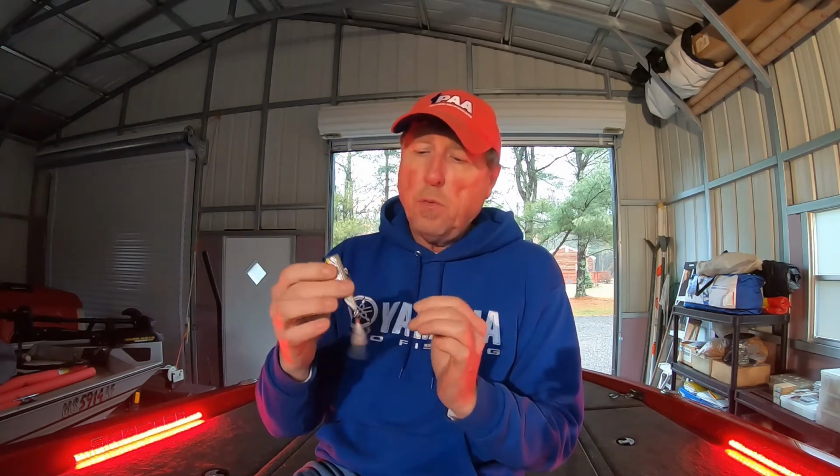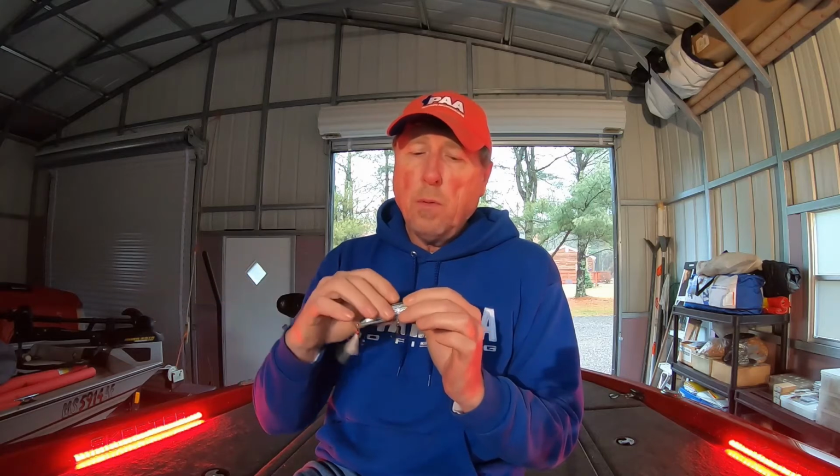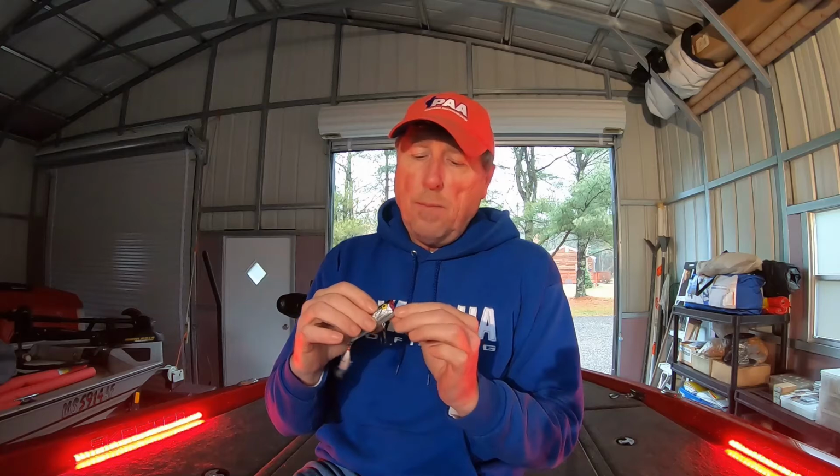And if they see a bait and believe the bait is not a threat, they won't attack it. If it's moving out of their area really quick, they won't attack it. But if it's right on them, in their face, they'll eat it. And this is what a Popeye will do for you. You can put it in a lot of tight places, give it a couple good pops, and they'll just crush it.